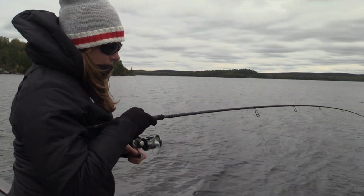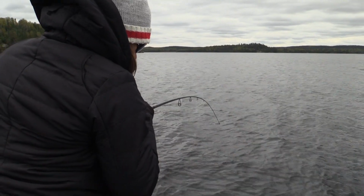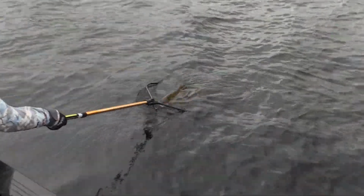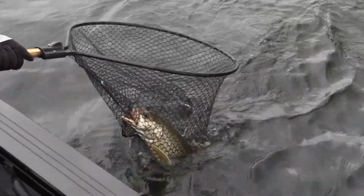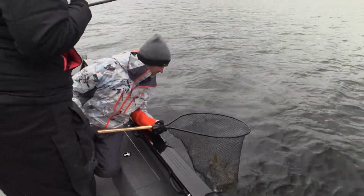Get the net ready here. It's a big fish here. Your fish, he's down there a ways yet. No, he's not. He's right here. Oh yeah, look at that. Dandy. Nice fish, a little more. There you go. Woo! Good job. Awesome work. That's a good one right there.